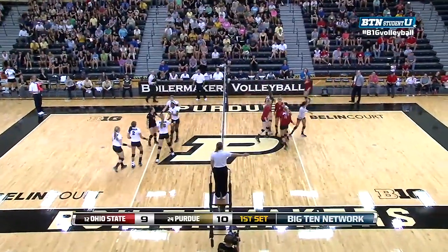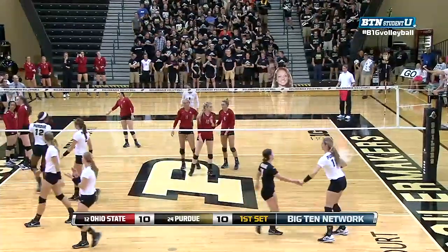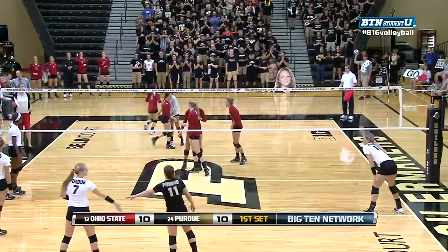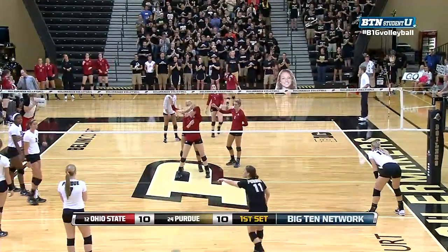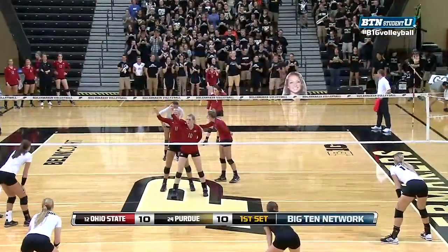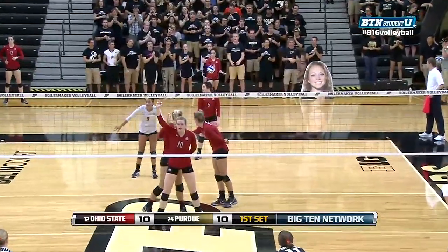Going backside again, number 17, Katie Mitchell. Second kill she's got in this rotation across the front. So being very effective for Ohio State, Katie Mitchell. Off the hands, out of bounds. We call that an undiggable kill. That ball's really tough to get to off hands. No doubt about that. Leon back to serve.